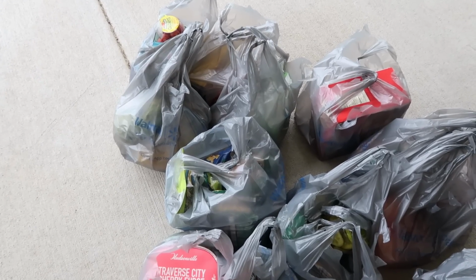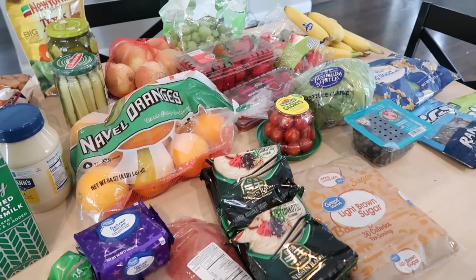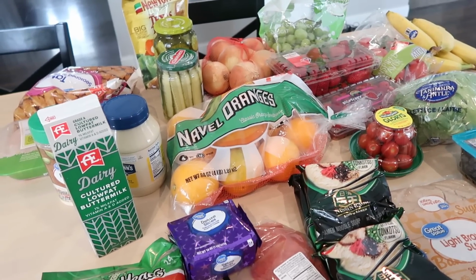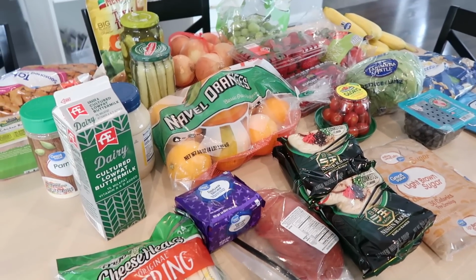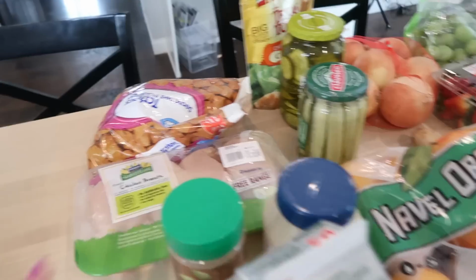All right, my groceries just got here, so let me get these inside and I'll show you what I got. All right, so this is everything that I got for $112. I feel a bit depressed at that number, but anyway, let's go through.